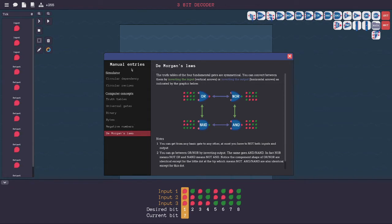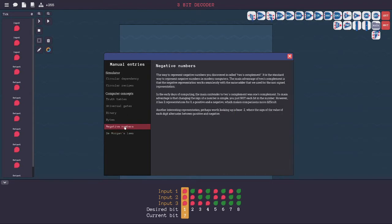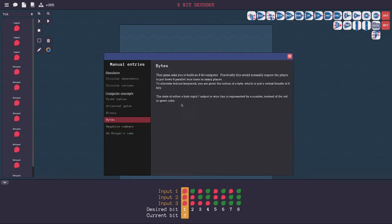Oh, interesting. I think this didn't exist the first time I played. Yeah, I think I'm going to look at the solution for this because I don't think I'm going to make any progress. I don't understand the level well.